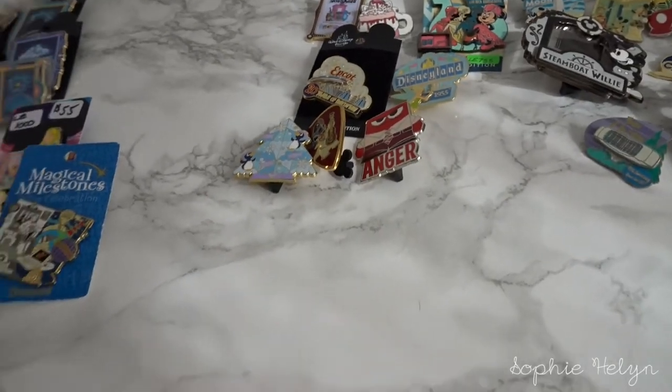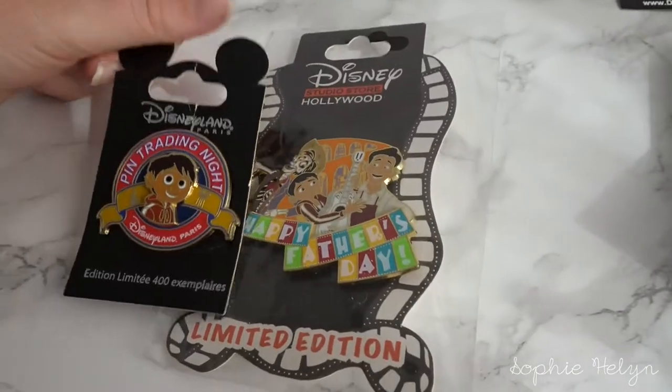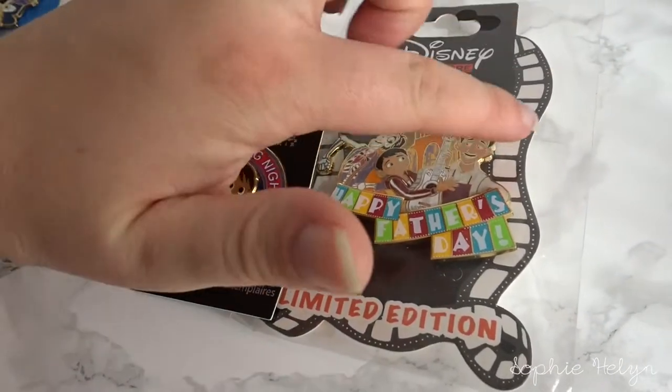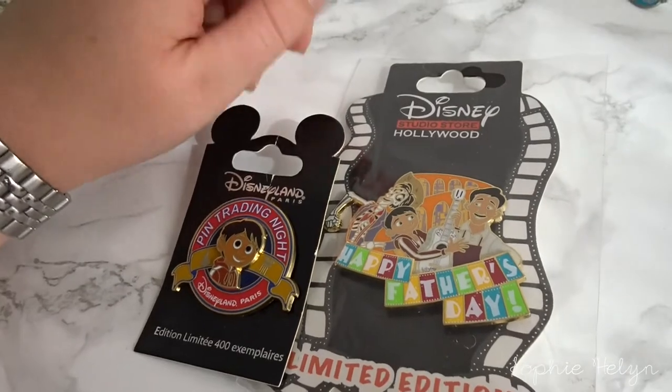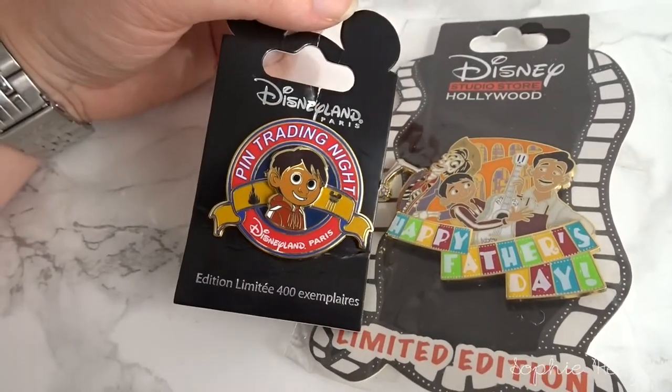So I have these two pins which I did get in a live sale. It was like a mystery box, so these are definitely up for trade. I think this one has been traded already. I've got it written down. So this one is the only one up for trade. But these are Coco pins.